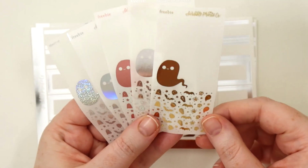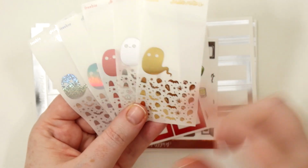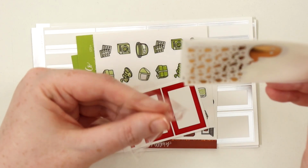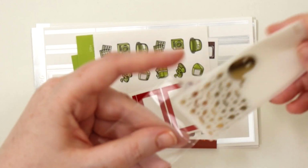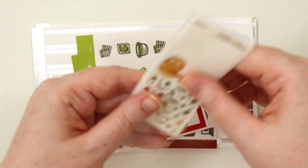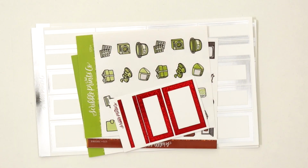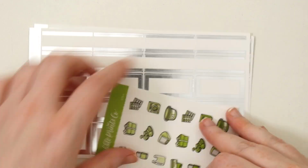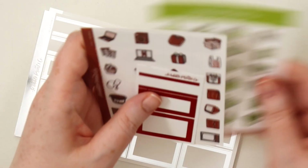But we also have the ghosts, which are really cute. Love this ghost. And then this is a pattern which you'll see in a minute. It's like her Halloween foil release of the year. Just super fun. I'm probably bulging to the ears with Halloween foil, but I don't even care. I love Halloween stuff. So, these are the same.